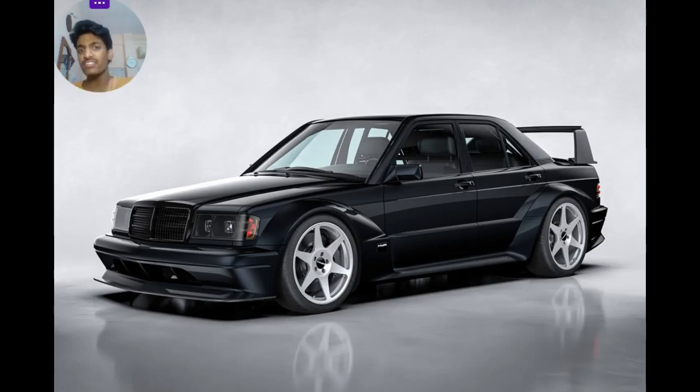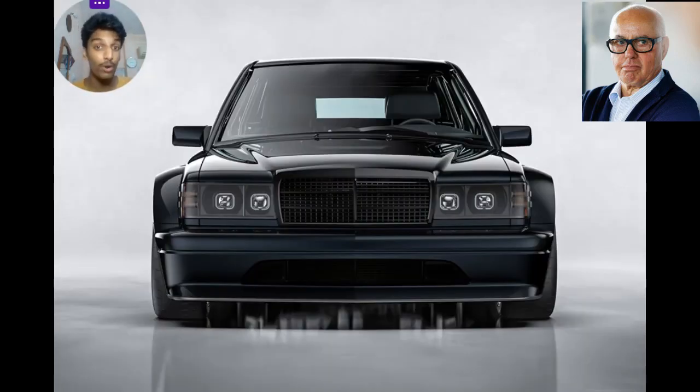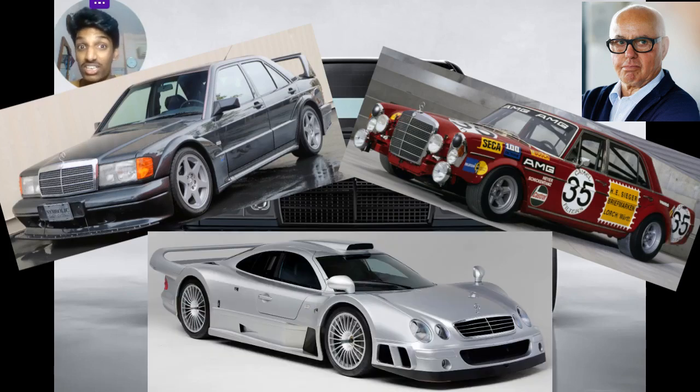And if you ask what HWA is, HWA is actually the brand that is coming up with this, i.e. the HWA Evo, and HWA stands for Hans Werner Aufrecht. Who is he, you might ask? He's actually the very man who invented AMG and brought up this E190 Evo 2, the 300 SEL 6.3 Red Pig, and helped Mercedes build the road legal Strassen version, i.e. the CLK GTR Strassen version.